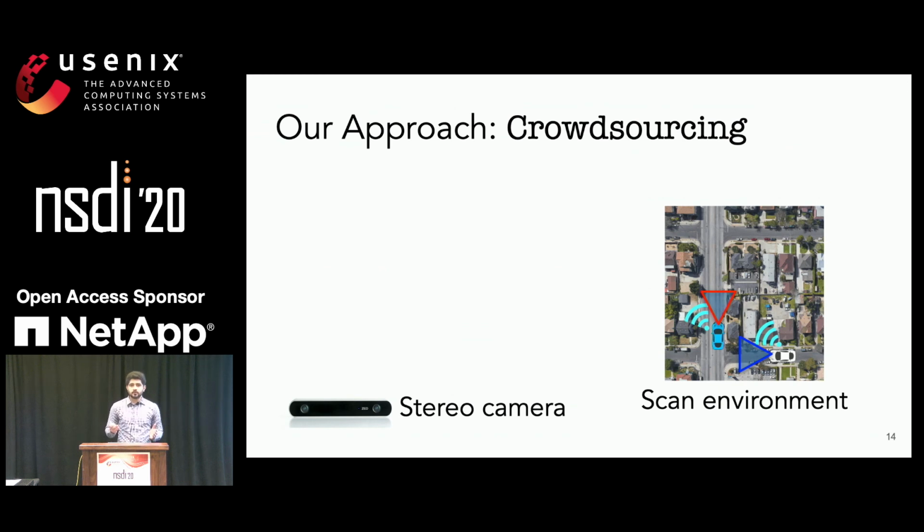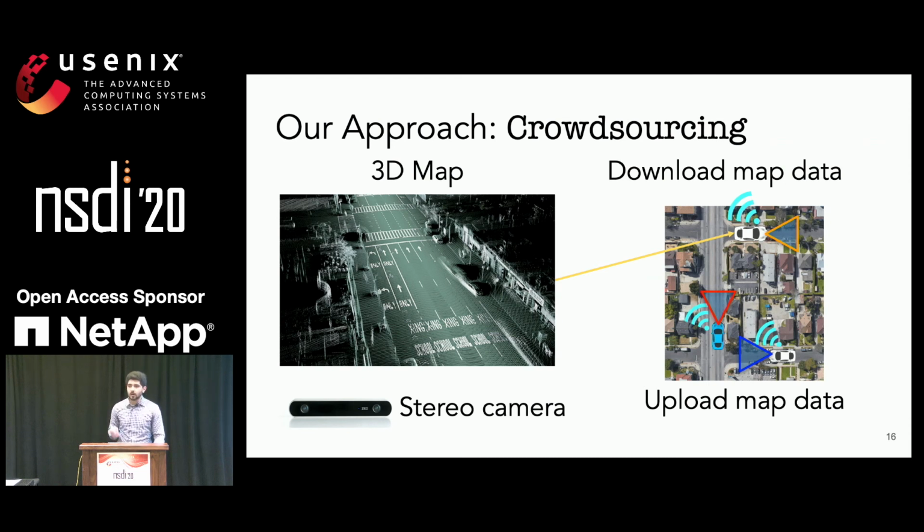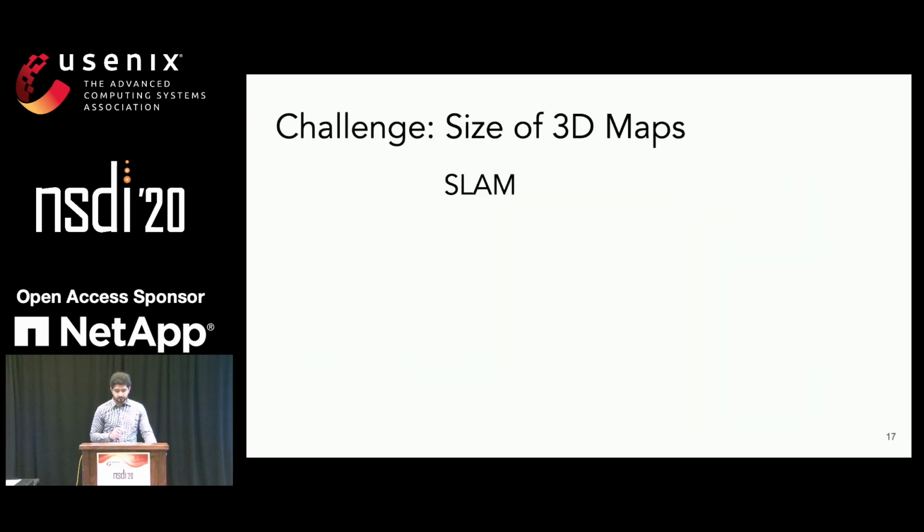For this work, we focus on maps generated by cameras and leave LiDARs to future work. In such a scenario, all vehicles will sense the environment using their depth perception sensors and then send their perceived maps to a cloud service. The cloud service will merge all maps from different vehicles into a single 3D map. And other vehicles can then download this map to accurately localize themselves. However, to do this, there are three main challenges that we must surmount.